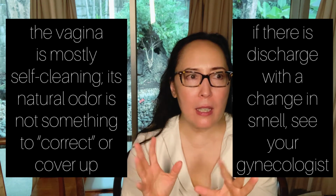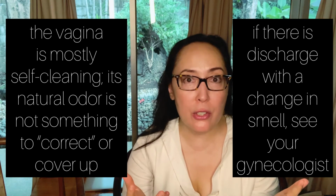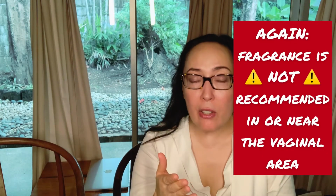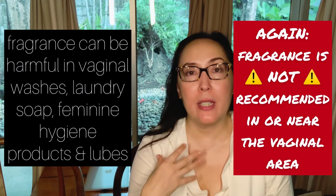If there is a sudden change in odor in the area, you need to talk to your gynecologist to rule out a possible infection. Otherwise, you don't need fragrance down there. And fragrance in vaginal washes can cause real problems because it is a top allergen. Even if it's pure, organic, natural, and it's from a rose that you grew yourself organically, fragrance is fragrance and is a top allergen. If you're allergic to it, it can cause real problems, redness, itching, etc.